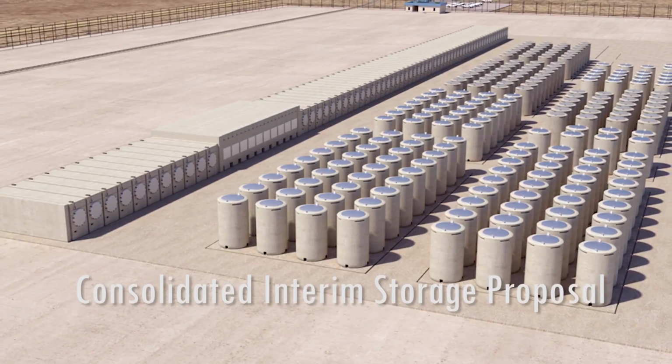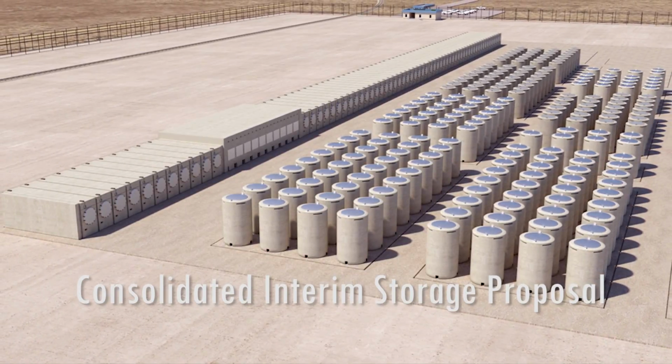Our consolidated interim storage facility is a supplement to a total integrated waste management program. So Yucca Mountain or whatever deep geologic repository may come on as a final solution, we would be able to package that waste, make sure those shipments had a place to go, but start cleaning that up decades ahead of when that repository would be open. This would save the taxpayers billions of dollars and allow the industry to make progress and solve some of the problems with transportation logistics and things like that at a much smaller scale than what would be needed for a final geologic repository.